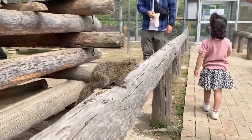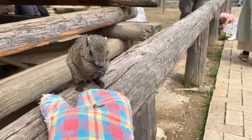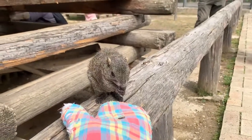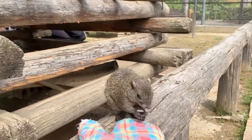I didn't know they can break their own sunflower seeds. We just bought some sunflower seeds, and actually they're really good at this. Oh my. I didn't know. I thought it would just eat it just like that. Oh, you're so cute.